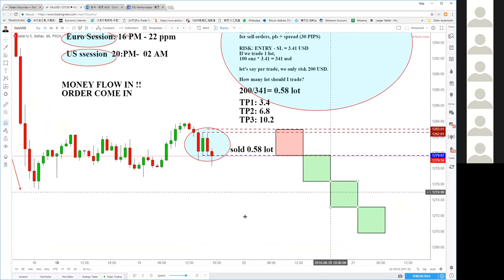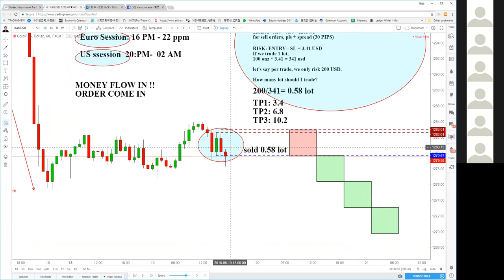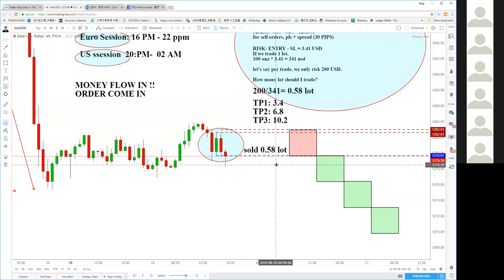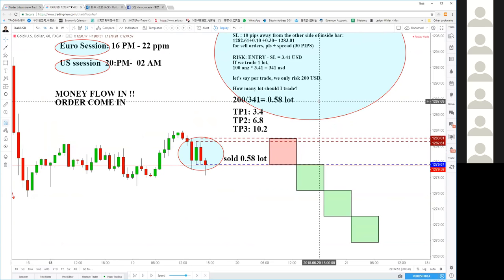Do you need to panic? Is it going down or not? Guys, do you need to panic? If the market goes against you, no, I'm panicking. Why did the inside bar fail? Oh my God, it's going to hit my stop loss. Should I leave it or not? Tell me, should I hold the position or not? Do you need to worry about that? No, you have your plan. You're just trading the plan that you already made before it triggered. No emotion, just act as a killer.